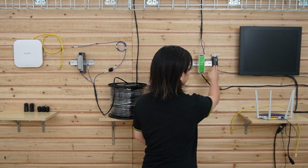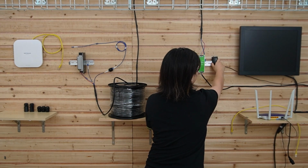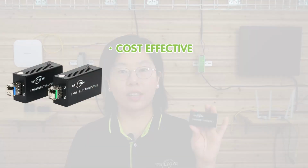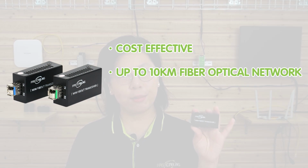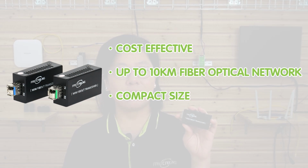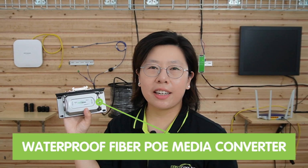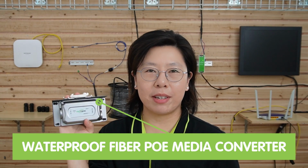So now let me introduce you to our compact fiber media converter. This compact media converter is a practical device to finish fiber to Ethernet signal conversion for IP cameras or other devices in a long-distance fiber network system, and is cost-effective for fiber optic networking, and can support up to 10 kilometers of fiber optical network between point A and point B. The compact size can transfer into an IP network with no need to configure, and it's easy to use. Just plug and play.